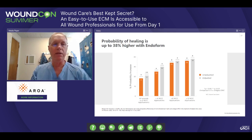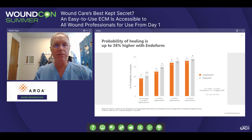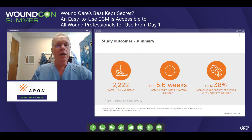This demonstrates probability of healing, again, was increased by 38% with Endoform as compared to the collagen product. And again, outcome summary, 2,222 total DFUs were evaluated in that patient population. We saw up to 5.6 weeks faster closure time with using Endoform, and this resulted in a 38% increased probability of healing as compared to the collagen product.